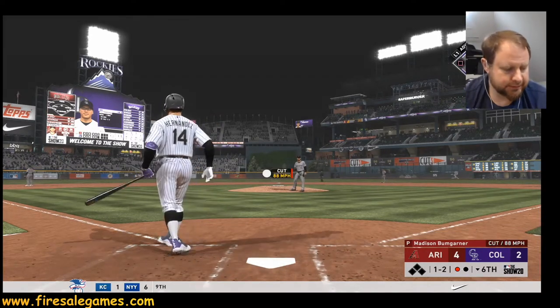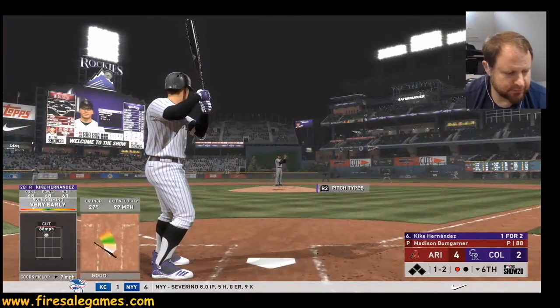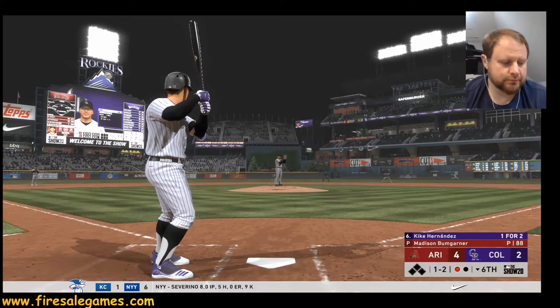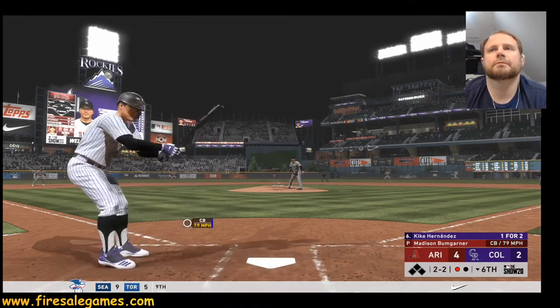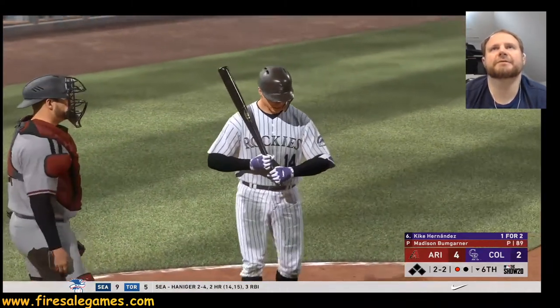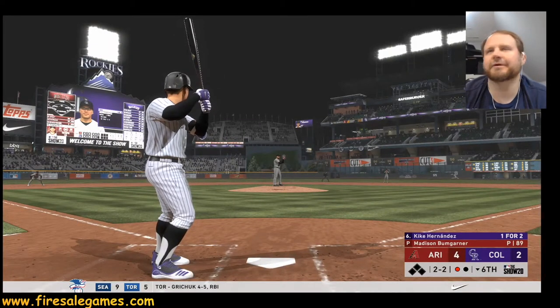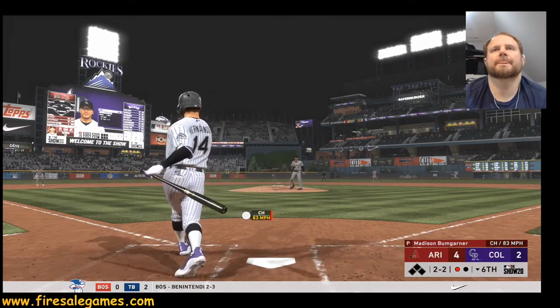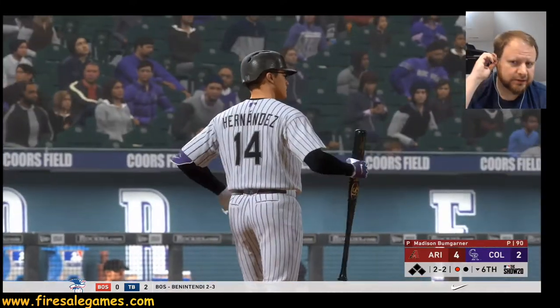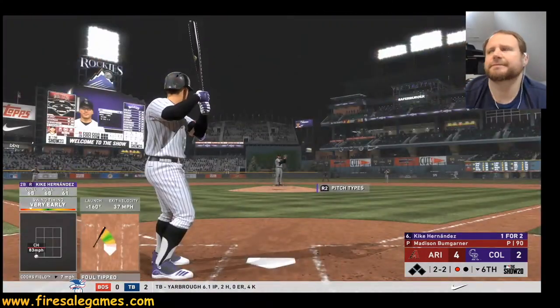Into the corner and slicing foul. The 1-2. Misses for the second ball. What's he bouncing off about? He's still running his jaw. You go out there and fight, Madison. Still hanging with him. Another good swing to keep it going. Man. These are awful.